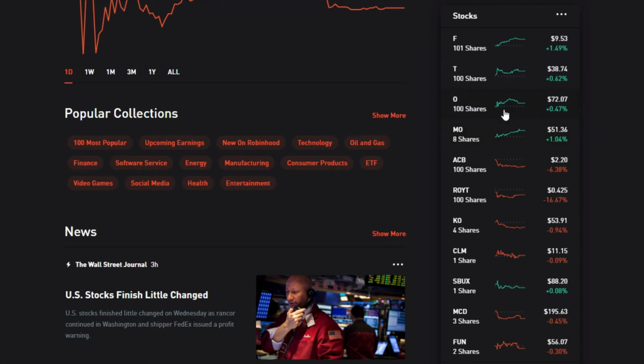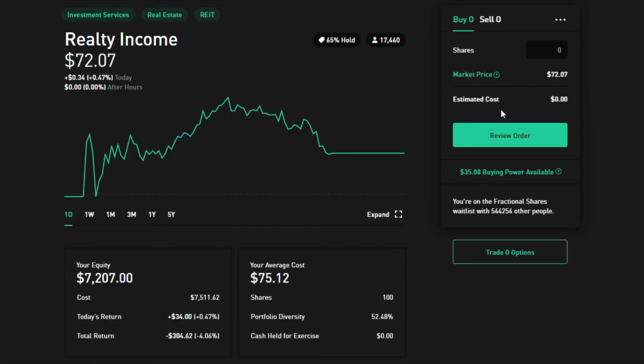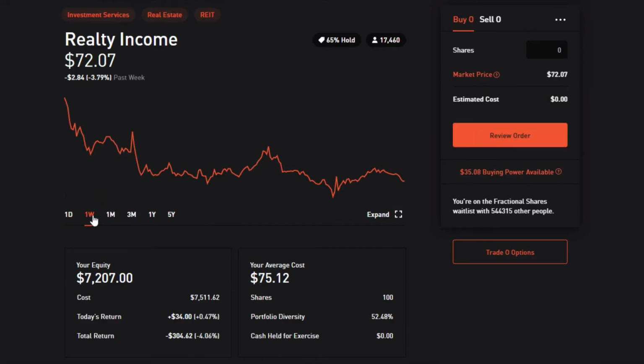I've been buying the dip. Currently, I have an average price, which is a bit high, about $75. I bought in about a week too early. I bought in about right here, and it's been going down pretty much all week, down to about 72. But for anyone who is interested in the stock, I think now is a good time to start averaging into it and looking at it.